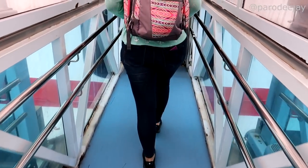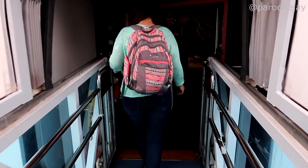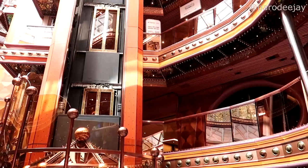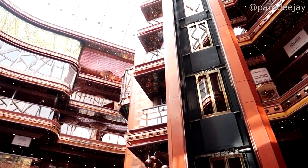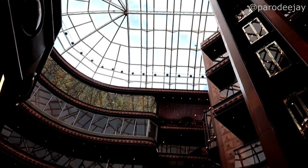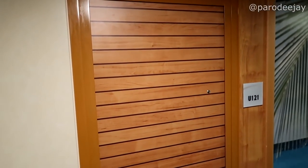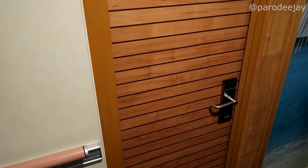Carnival Elation first steps. Can she do it? Look at this atrium excitement. Love it. We have snuck down to find our cabin already.